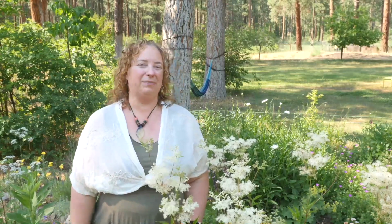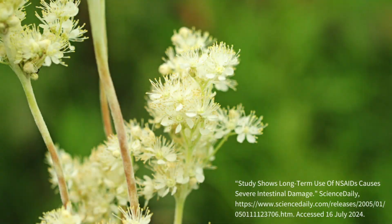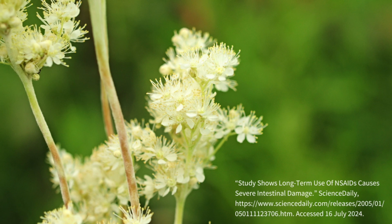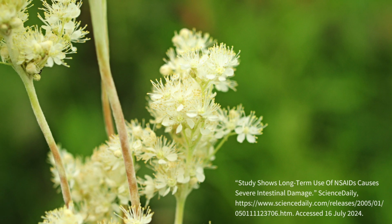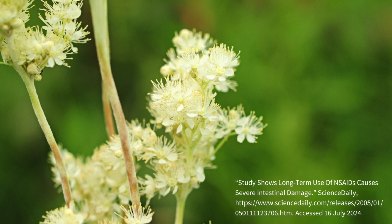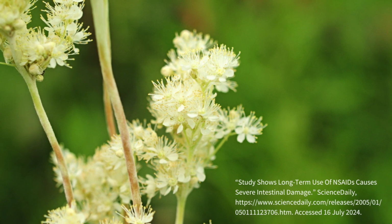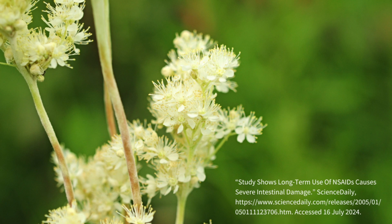Most people tend to think of over-the-counter medicines as being safe. However, according to the American Gastro Association, every year the side effects of NSAIDs hospitalize over 100,000 people and kill 16,500 people in the US alone. The most common side effects of aspirin include bleeding, ulcers, and tinnitus. Ironically, or perhaps notably, meadowsweet is commonly used by herbalists to heal the problems that aspirin creates.